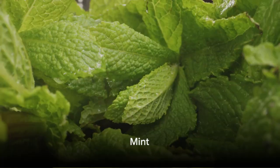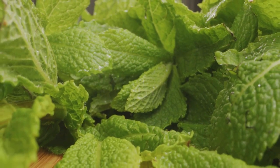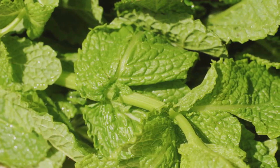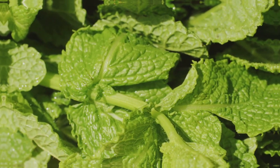Last but not least, mint. This lively herb, with its refreshing aroma, can stimulate the brain and improve focus. Its scent is also known to promote relaxation, making mint a great choice for a refreshing and invigorating garden atmosphere.